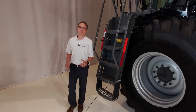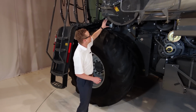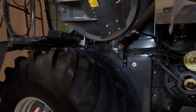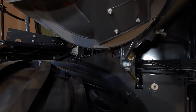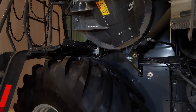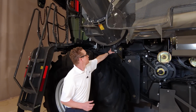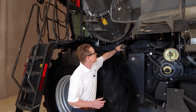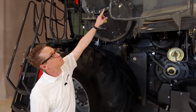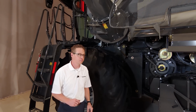The next lubrication point we're going to talk about is our unloading auger. On our swivel here, you'll notice that there's multiple grease fittings located on the swivel. It's important that we move the unloading auger to multiple positions when we're greasing those fittings. That way we're evenly distributing that grease throughout the swivel itself. It's also important to remember to hit our cross auger bearing as well as the U-joint located inside the swivel itself. We also want to get the ball joints at each end of the swing cylinder and the bearing at the end of the unloading auger.